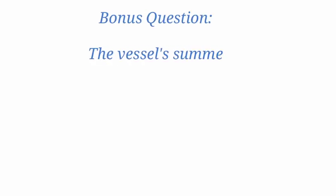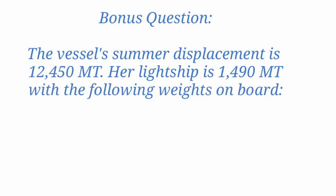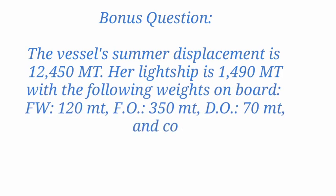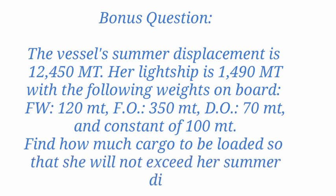Alright guys, then I have a bonus question for you. The vessel's summer displacement is 12,450 metric tons. Her lightship is 1,490 metric tons with the following weights on board: freshwater 120 metric tons, FO 350 metric tons, DO 70 metric tons, and constant of 100 metric tons. Find how much cargo to be loaded so that she will not exceed her summer displacement.